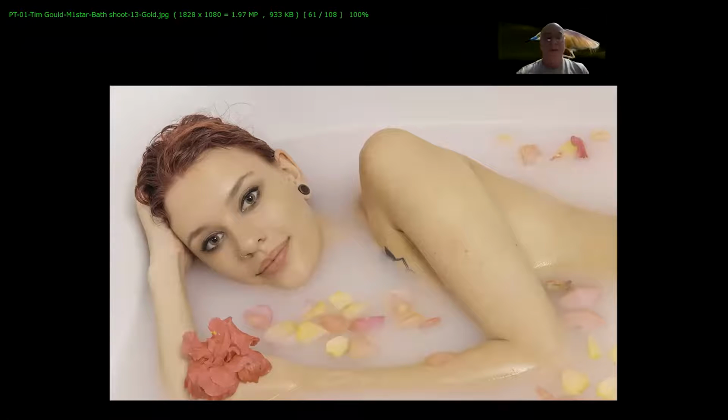Wow, Tim, well done. I must say, I don't know where you find these models and where you get your people for these photos that you take, but excellent, great image. I must say I was very impressed when I saw this.